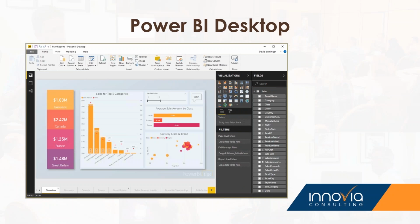So again, it's free, installs on a local computer, and basically the most common uses for Power BI Desktop are for the people that want to first of all connect to data. So you can connect to data through the Power BI service online, but if you're going to set up multiple connections, that's easier to do in Power BI Desktop. Also transforming and cleaning data.